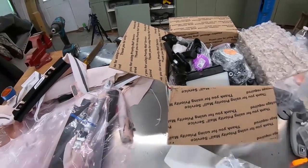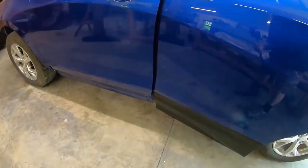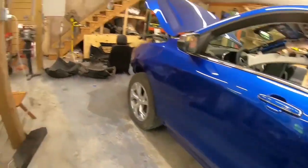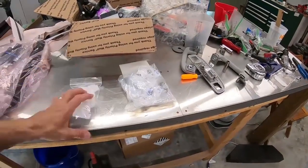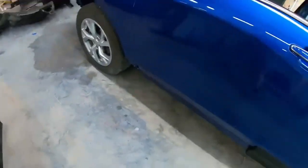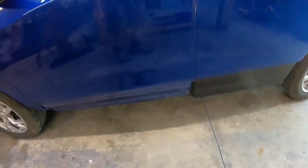So that's been done. I've got these door panels and the rocker panel moldings down there. I broke clips when I took those off, so I got some new clips. Those are in, so I can get those installed. These door panels here, the one that goes in the front here, when I popped those off, I actually broke, I'll show you.